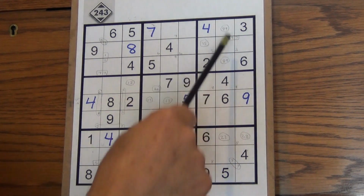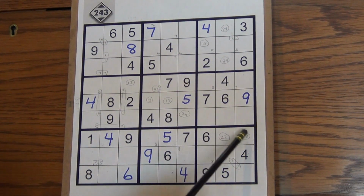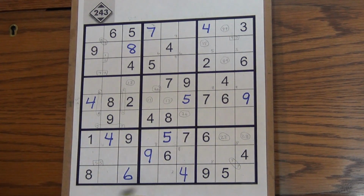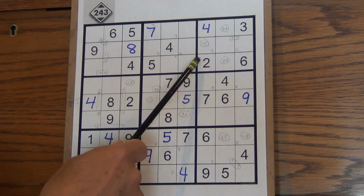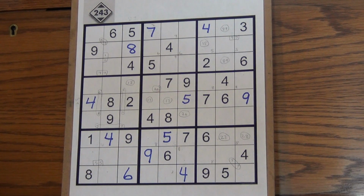9, 9, 9, 8. 8 is here or here. 8 is here or here. 7, left 2. Right 2, right 2. 6, 5, 4, 3, 2, and 1. All right, now I'll go and do the columns again and see what I can find.